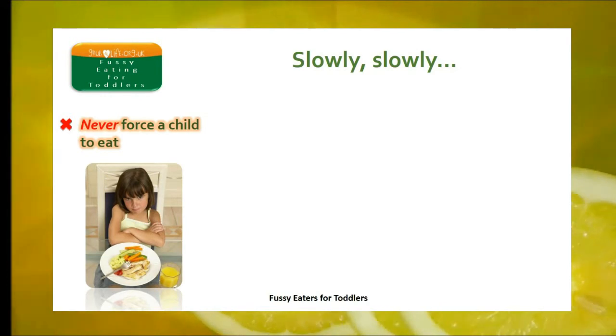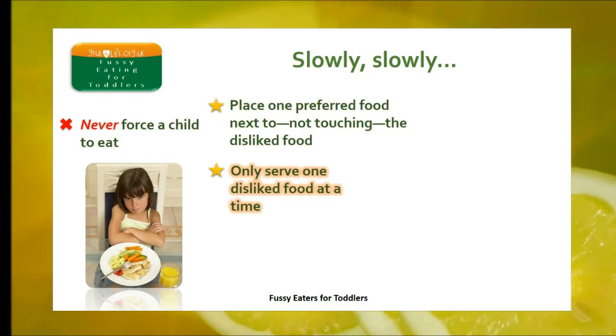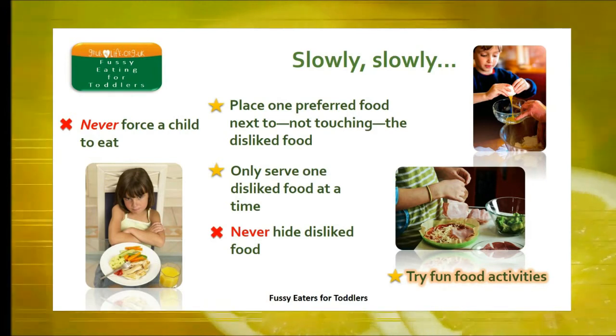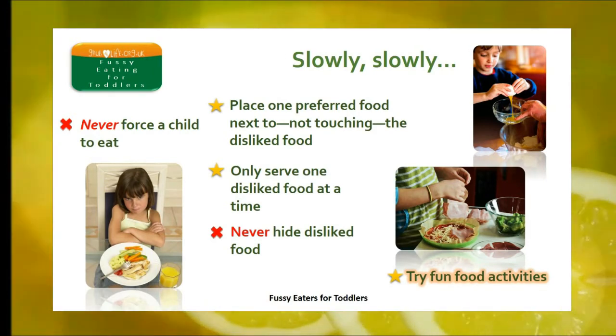To help a child accept a disliked food, place a food they prefer next to the disliked food and only serve one disliked food at a time. Remember to never hide a disliked food on a child's plate. This will also make food refusal worse. Try fun food activities to help children accept new and disliked foods. Some fun food activities include printing or having children help to prepare foods. For example, chopping or peeling vegetables.